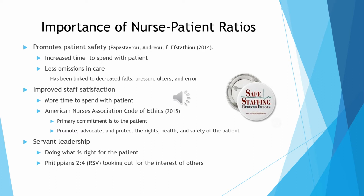Biblical teaching should also guide organizations to do what is best for the patient and nurses. Philippians 2:4 teaches Christian leaders to look out for the interest of others. Organizations can do this by implementing measures that lead to quality patient care, such as decreased nurse-patient ratios.